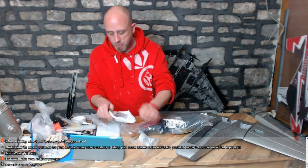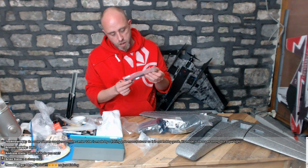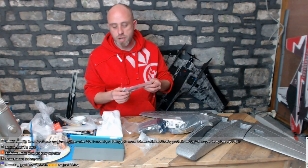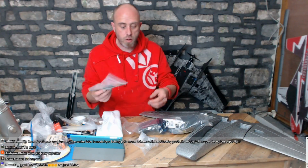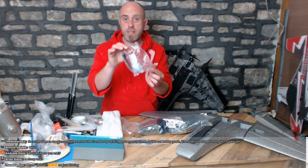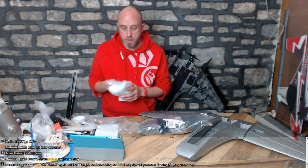Right, look at the blooming size of that. So we've got the Ritewing 45 amp ESC, rated for 2 to 4S. Obviously we need to solder on some bullets for it. Got a decent long cable for the back unit to go off to the receiver. That's happy days. We do have the Ritewing 2814 1700 kV motor in there. And I'm just going to pop these bits back in the bag.